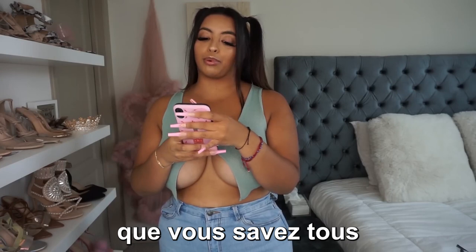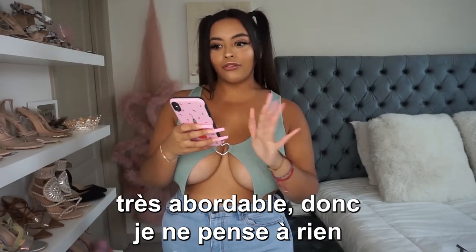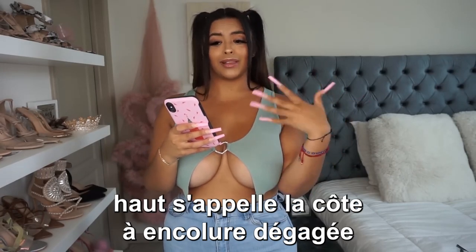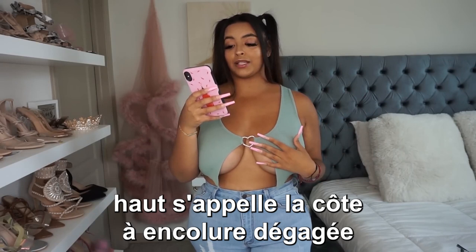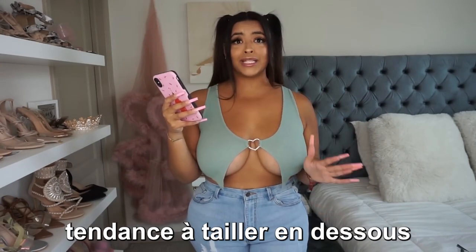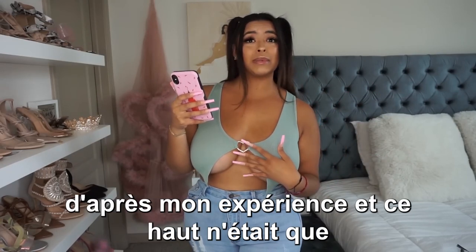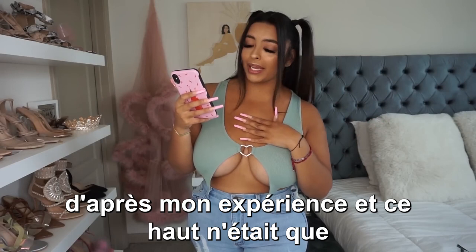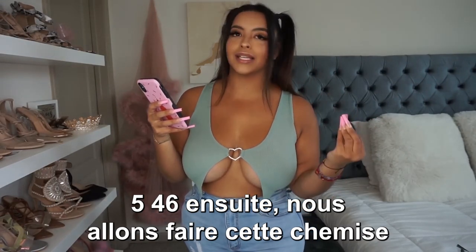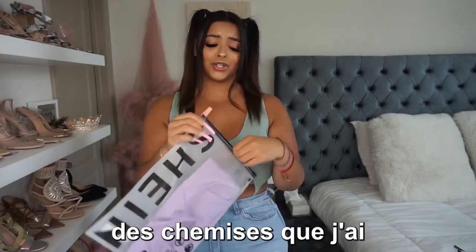Let's get down to the pricing, because y'all know Miss Shein is very affordable, girl. Very affordable. So I don't think any of these tops were more than like 10 bucks. This top is called the Scoop Neck Rib Knit Tank Top. I do tend to size down in Shein tops just because they tend to run big from my experience. And this top was only $5.46.